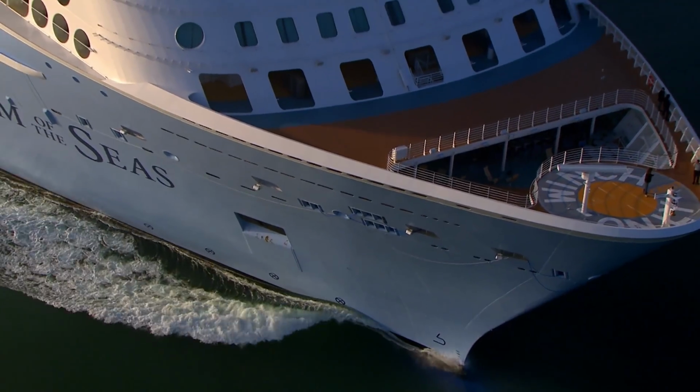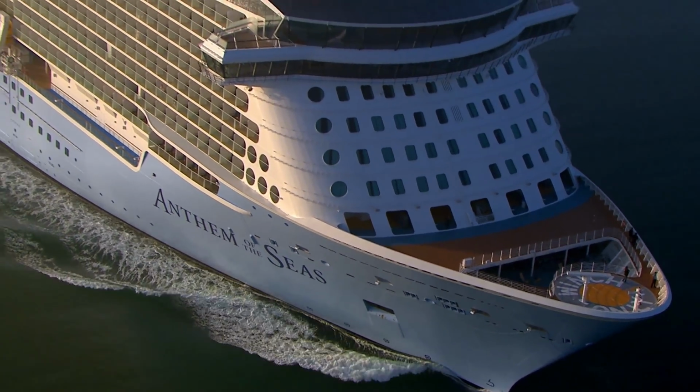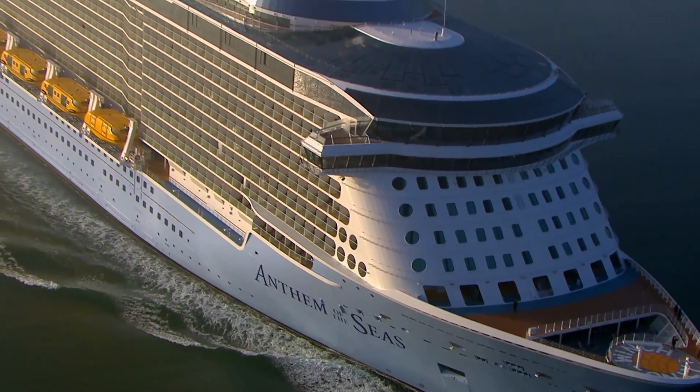Massive. So next, those who love excitement and adventure. So couples, solo travellers, and those travelling in groups. We think the perfect type of ship for you is the Quantum class ships. So Quantum, Ovation, Anthem and Odyssey of the Seas.